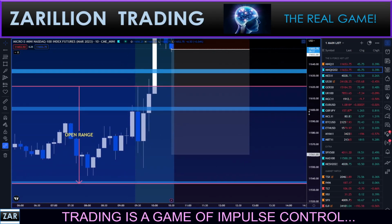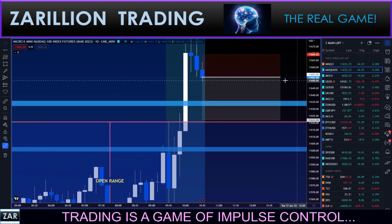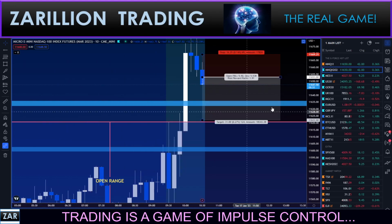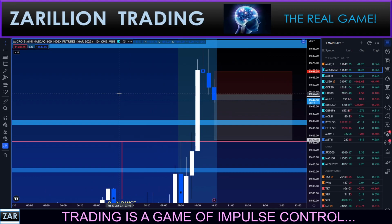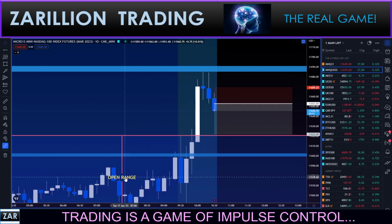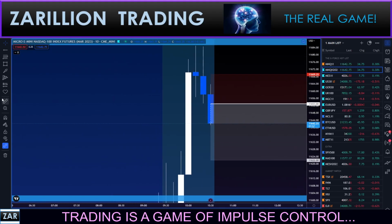Stop here and target is 30 points for nearly a 2-to-1. Watching closely now. While we're watching this play out, I'm just going to remove this zone marker to keep things nice and clean. I'm going to remove this range marker as well so we can see this very clearly. Watching now.